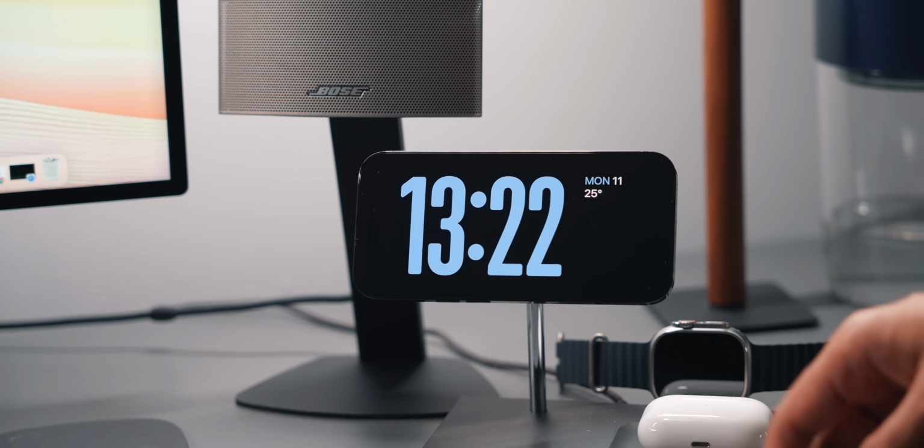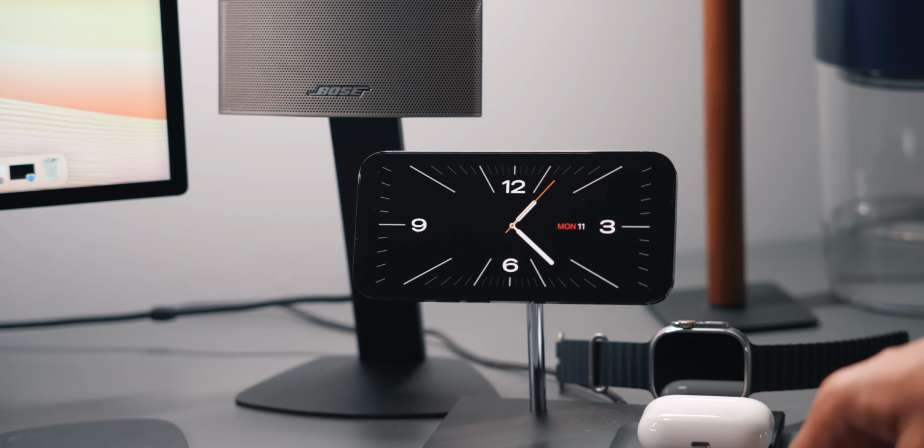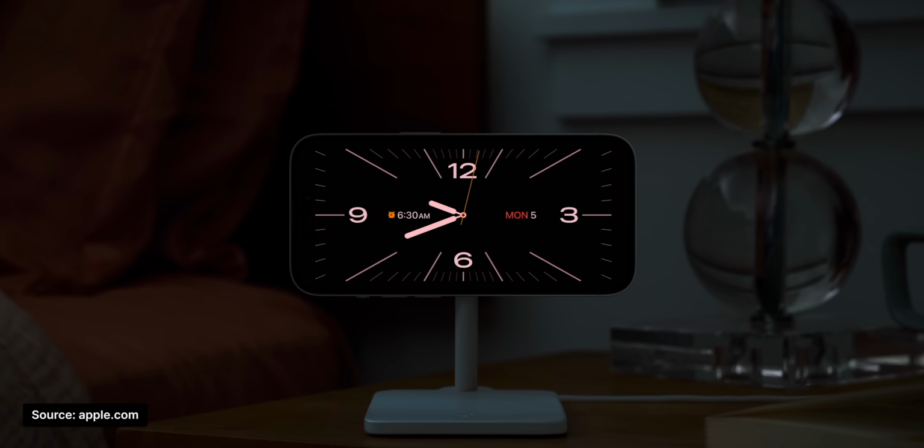So this is perfect on a bedside table, on a desk, or just some other place where you regularly rest your phone landscape. Absolutely awesome, because for me, I have my phone usually charging on my desk or on my nightstand at home, and being able to have it landscape to quickly see the time, notifications, keep up with the calendar, whatever it might be, very useful.